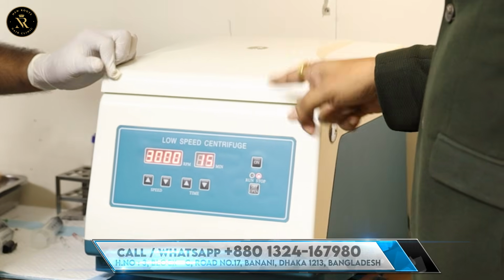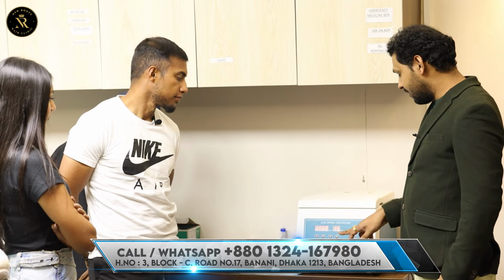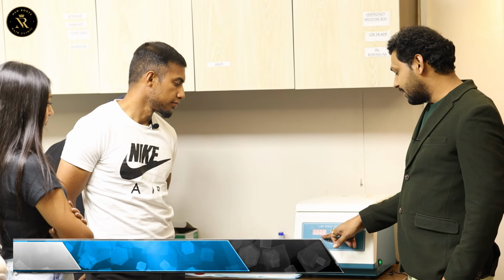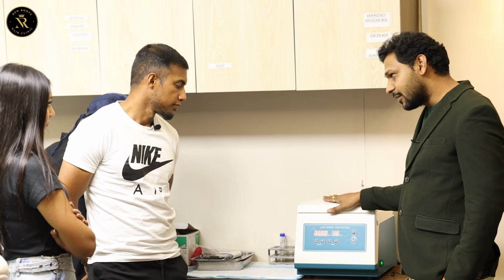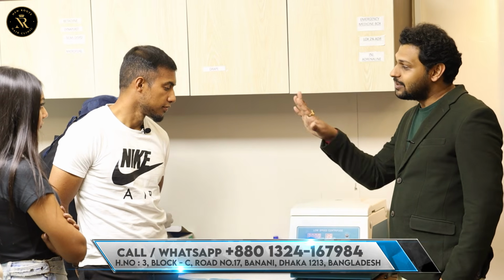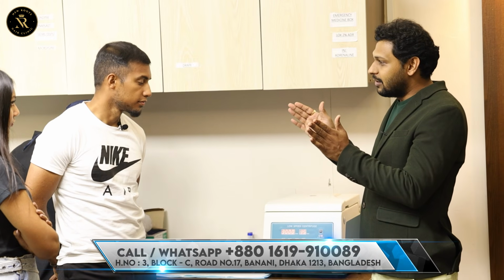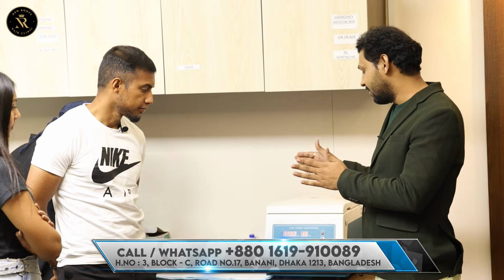Now this is the centrifuge machine. Now your blood is in test tube for 15 minutes. At the 3000 rotations per minute, it will rotate and separate two components in the blood. One is plasma and one is serum. Okay. After 3000 RPM for 15 minutes, it will be separated. So I will show you after 15 minutes.